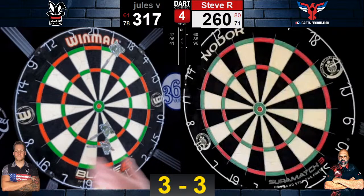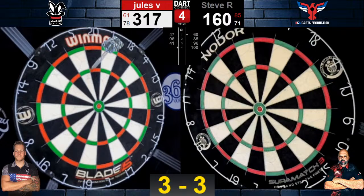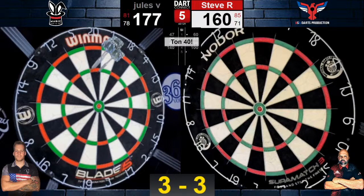41. A little more info on Steve Russell, that WDF Virtual Cup. He played 10 matches overall, 81.40 average, first nine of 90.3. That's an overall average for that tournament. So I thoroughly expect him to kind of pick up his matches. He gets into the latter legs here. Expect Jules to do the same, even though he's sitting at a 78. So Steve with a 160 here.